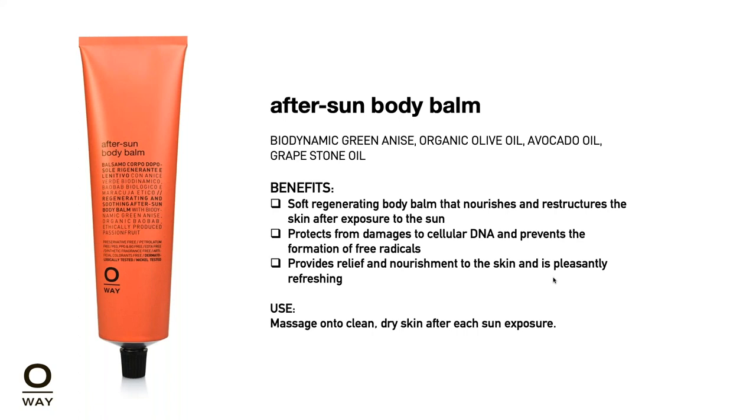And if you do get a little bit of sunburn or something like that, this is very popular in my household. It's great for after sun, and you can use it on your face. It's not too heavy, so you can use it on the face and on the body. Perfect. That's a great one for Florida.